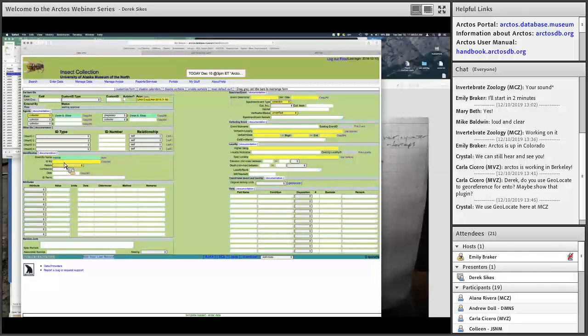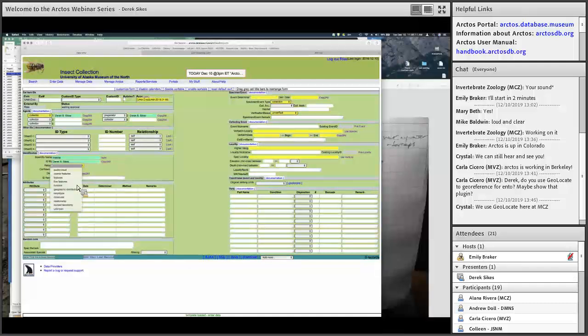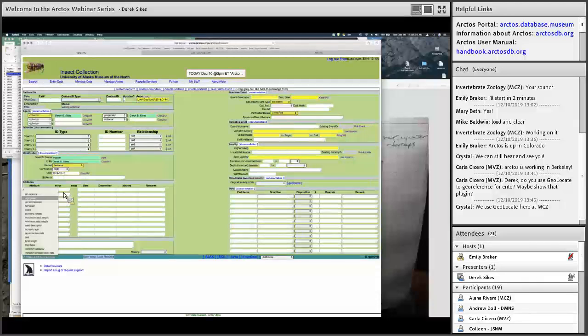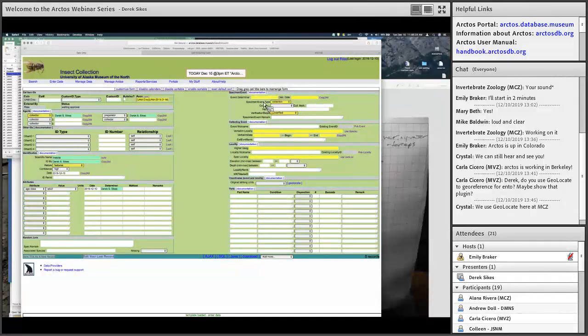This is one of the time-saving things when you database: you just use a general higher classification ID that all the specimens share. And then later, using barcodes, we update the IDs once they're labeled. And my confidence is high. The date of ID, they all happen to be adults. And the date of that, and my determination, I'm the determiner there.